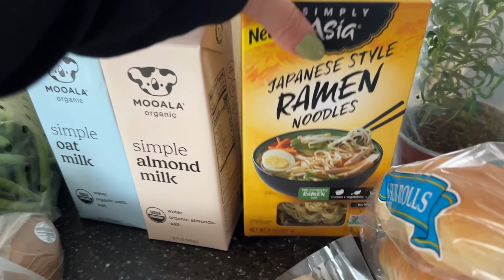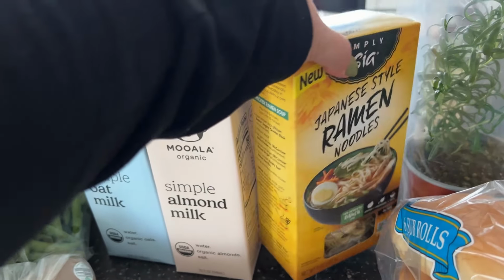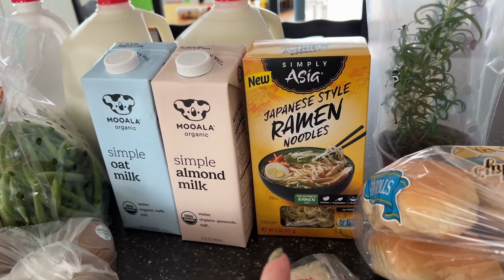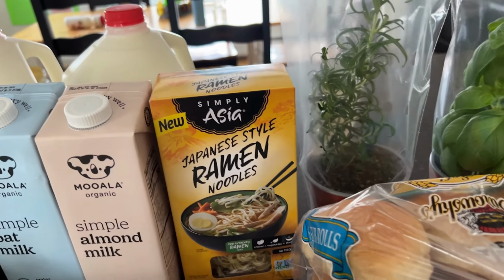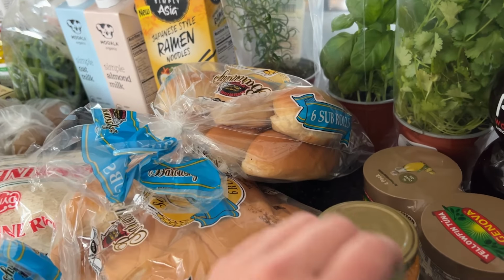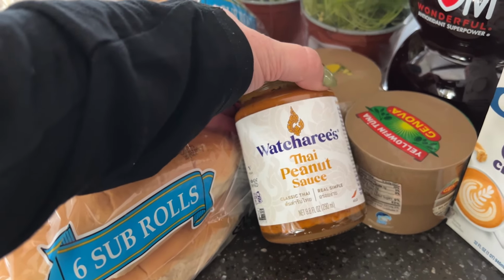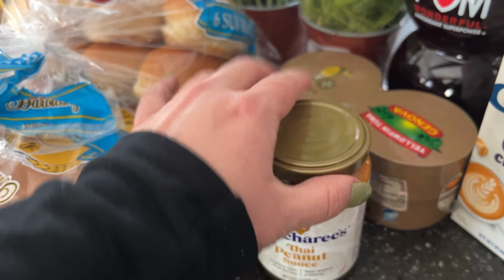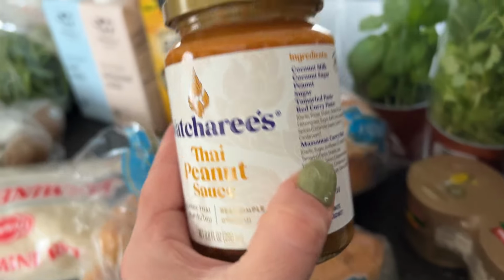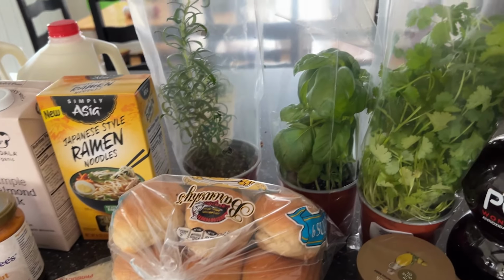Ramen noodles. This might get paired with some edamame, but one of my kids really loves ethnic and Asian food specifically, so I know he's going to be pretty happy about that when he sees it. Then we got the sub rolls, as I mentioned, and then the Thai peanut sauce. So we may pair this with the ramen noodles. Otherwise, it'll just go with a pasta that we have in the back of the pantry. But that is on the menu this week.